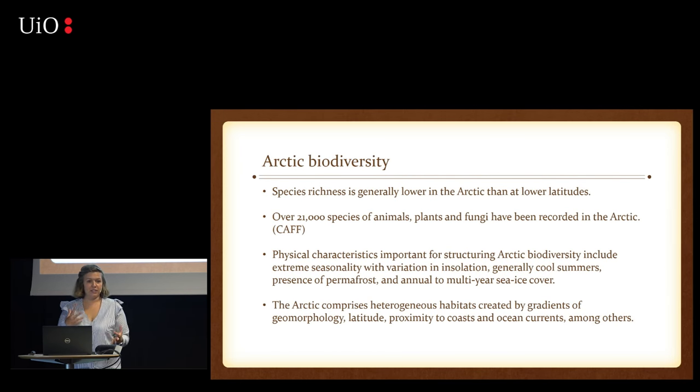Regarding Arctic biodiversity, expectedly, species richness is generally lower in the Arctic than at lower latitudes. It also tends to decline when going from the low Arctic to the high Arctic. According to the Working Group on Conservation of Arctic Flora and Fauna of the Arctic Council, over 21,000 species of animals, plants, and fungi have been detected in the Arctic. The physical characteristics of the Arctic that are important for structuring Arctic biodiversity include extreme seasonality with variations in insolation, generally cool summers, presence of permafrost, and annual to multi-year sea ice cover. This can create heterogeneous, or diverse, habitats, which range from polar deserts to ice caps, from wetlands to oceans.